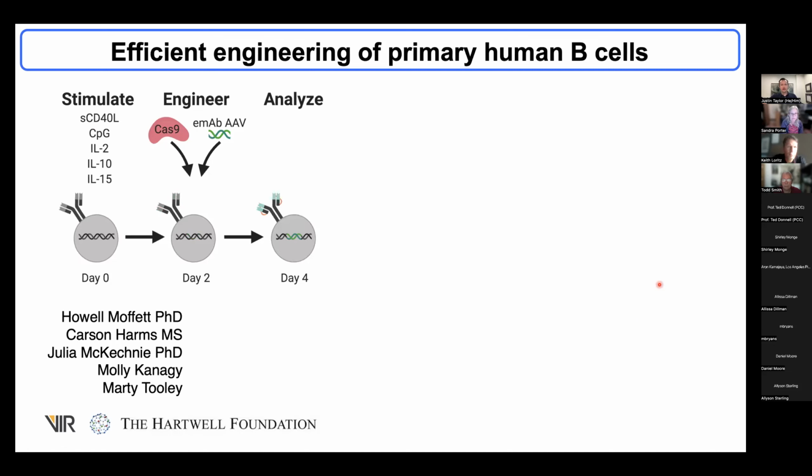So does this work with primary cells? So here we purified human B cells from the peripheral blood. We put them into culture for a couple of days and stimulated them with a cocktail of factors that's really designed to induce these cells to proliferate. For these types of genetic engineering and insertions, cell division proliferation is really required to get efficient integration of the gene we're trying to put in there. So we stimulate the cells, get them to start entering cell cycle, then we electroporate with Cas9 in our guide RNA, then expose the cells to this AAV that carries our cassette that we're trying to insert into the cells.